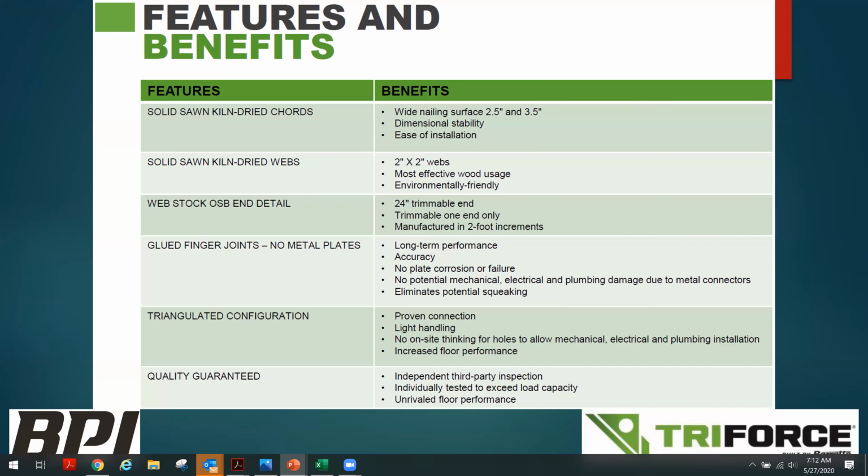Excellent. And then I know we talked about it briefly, the glued and finger jointed technology, no metal plates, is kind of unique as well with this product line. Yeah, it's a phenol glue that is very strong, very fire resistant glue. We're going to talk a little bit about our testing, but it's a very strong glue that has been around in the marketplace for years and years.